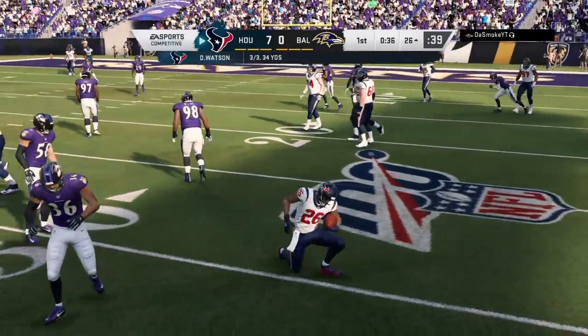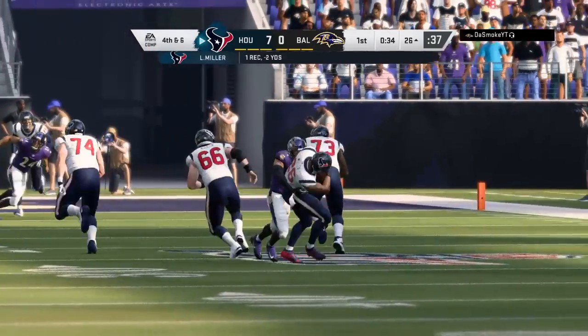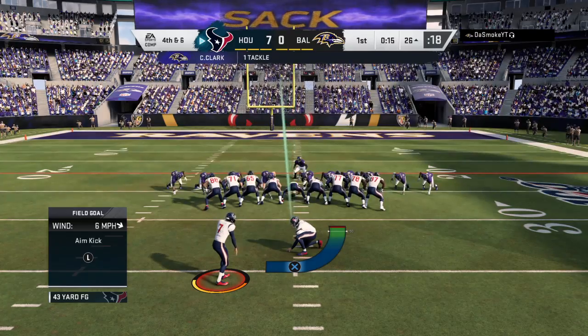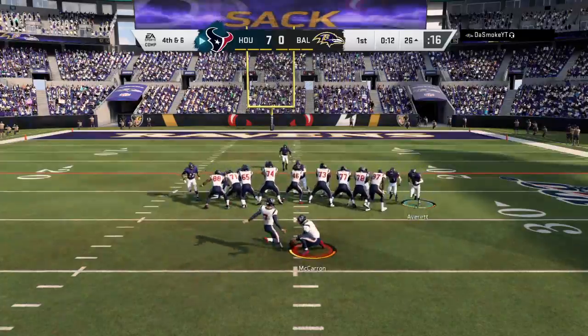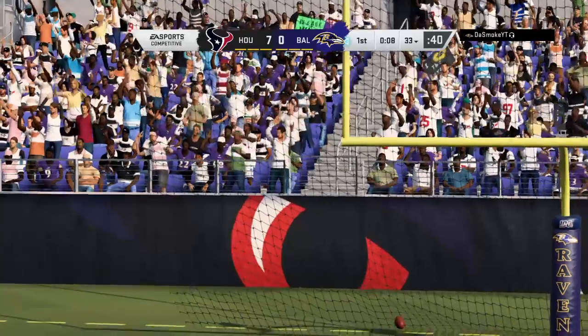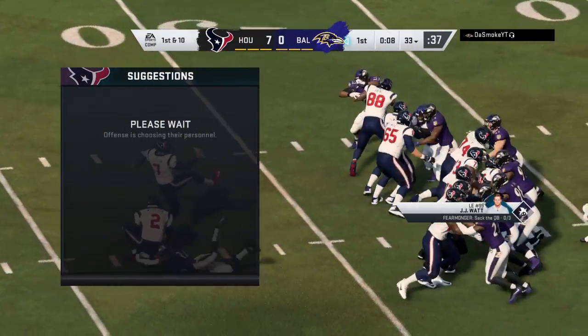Where's the block at? And he's going to lose yards. They take him down at the 26. It'll wind up being a loss of 2. And that's going to make it 4th down. I missed it. And this one is no good. He missed it. And this score will stay right where it is. Well, this winds up an empty possession.